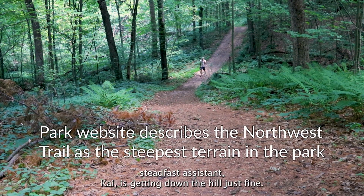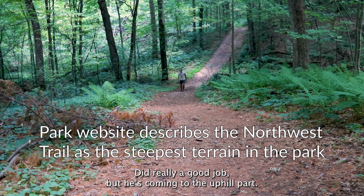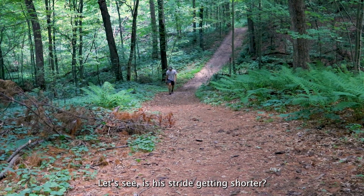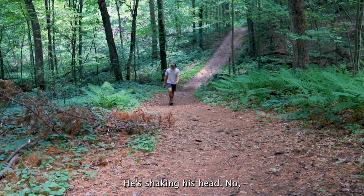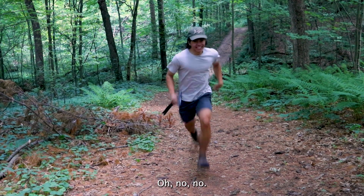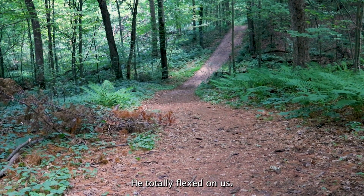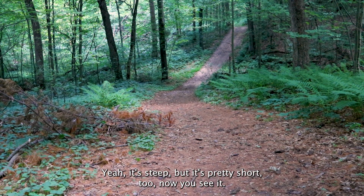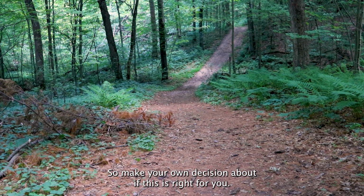Fast assistant Kai is getting down the hill just fine. Did a really good job, but oh, he's coming to the uphill part. Let's see, is his stride getting shorter? Does it look like he's breathing harder? He's shaking his head no. I don't know. Oh no, no! He totally flexed on us. Yeah, it's steep, but it's pretty short too. Now you see it, so make your own decision about if this is right for you.